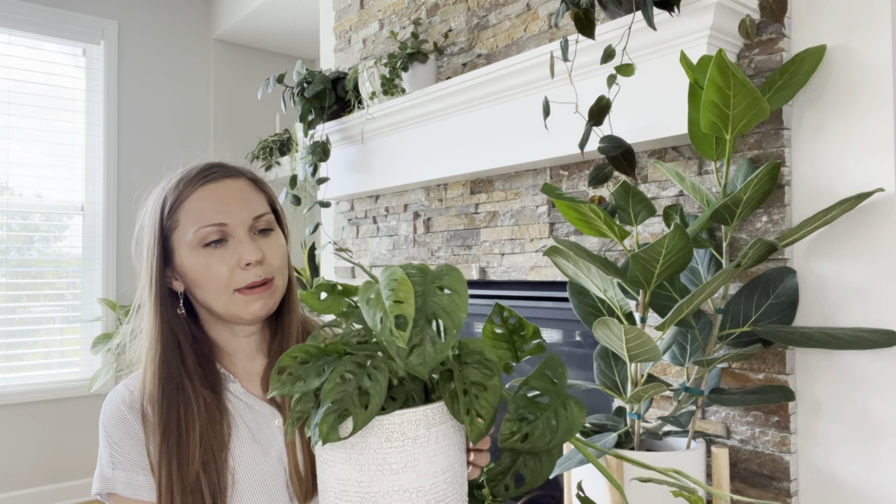Hoya Australis Lisa. So I think that is what the full name is. It is a very fast growing Hoya. It's like the newest one I found on the market that I really love. So the Hoya genus itself is a pretty medium speed grower, and the Hoya Lisa is a fast grower. So if it's anything like the Australis, it will be a fast grower for me. And I'm seeing so much new growth come up from this.